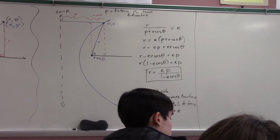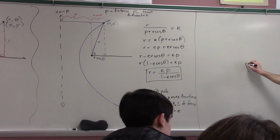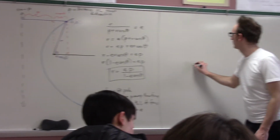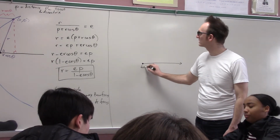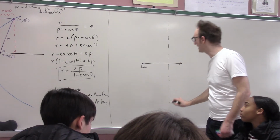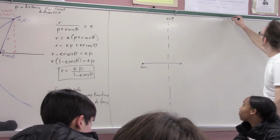Cool. Okay, let's do another one. Now let's start with the pole and polar axis. Let's put the focus at the pole, so this is the focus, and let's place the directrix P units to the right. So now this is x equals P. Okay, go.